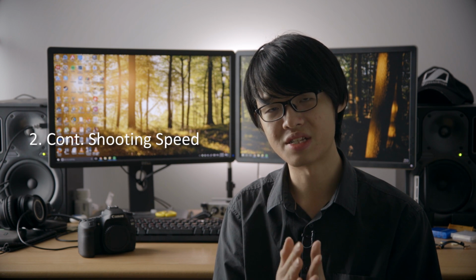The second difference would be the maximum continuous shooting speed. The 7070 maxes out at 6 frames per second, 1 FPS lower than the 80D and even the 70D. So in this aspect, it is inferior even to the 70D.